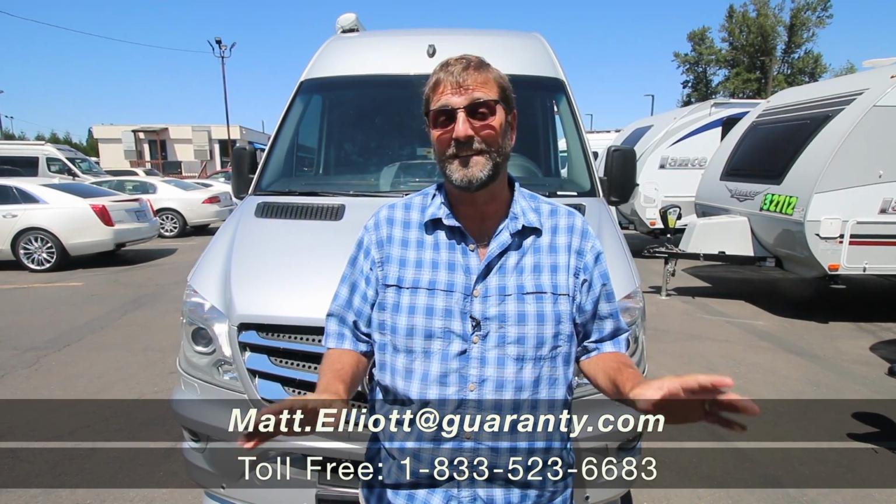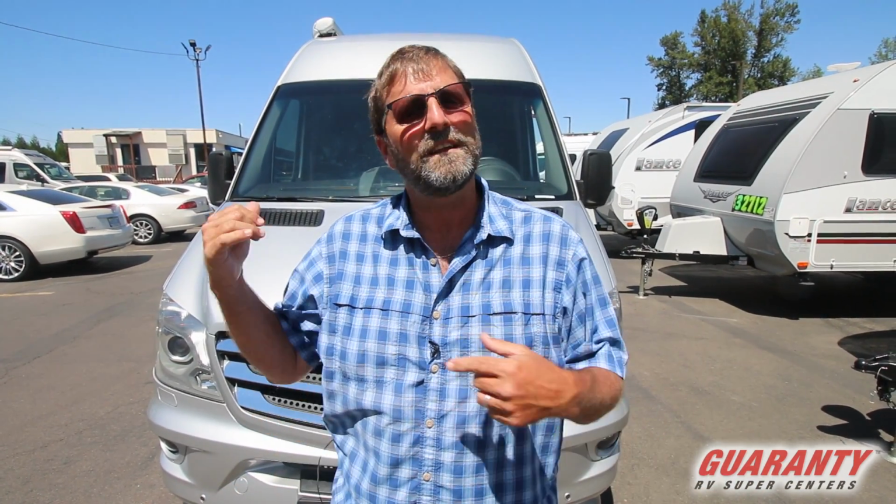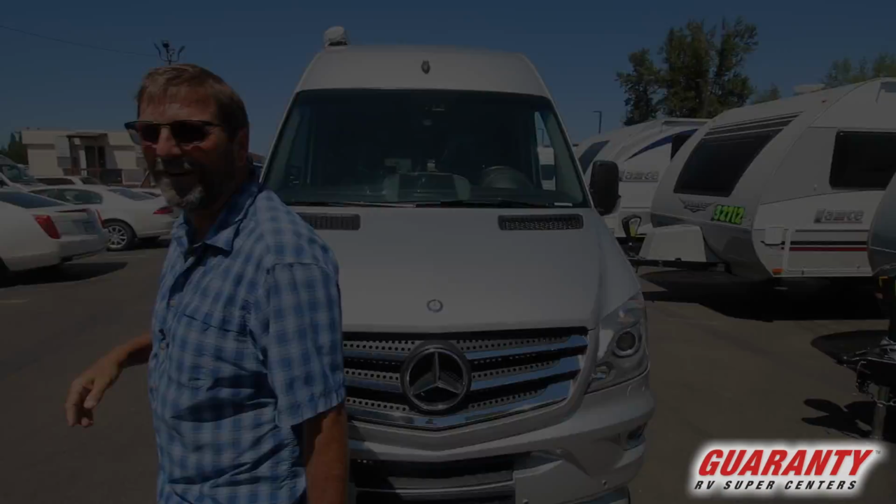It's only been here literally less than an hour. It's a 2016 Airstream Class B motorhome. This is on the Sprinter chassis, so it's a Mercedes-Benz with a 3-liter diesel engine. Gets very, very good gas mileage, and it's an awesome vehicle to drive. So we're going to take a look at the inside of this, and I'll show you around, and then we'll come out and see the outside.